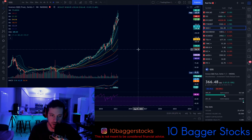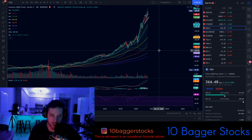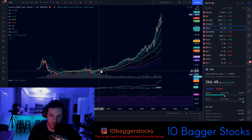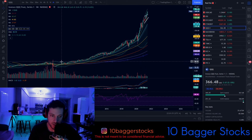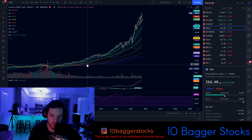Overall, look at the QQQ, NASDAQ. Just absolute fire the last 13 years. Look at that. That is all bull. And you look back, you can see low, high, higher low, higher high, higher low, higher high, higher low, higher high. Steady on the monthly chart over here.